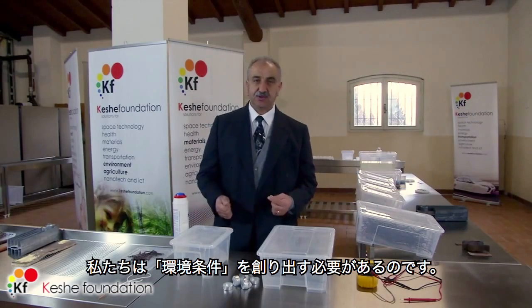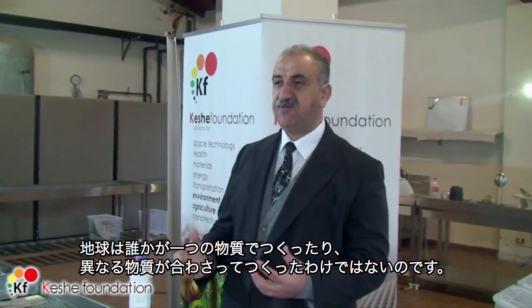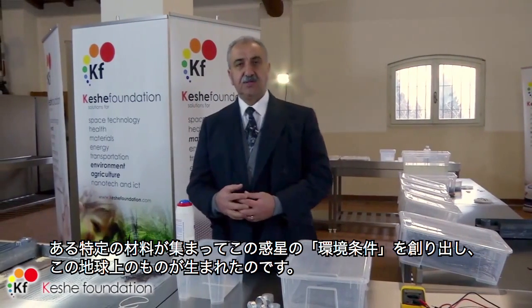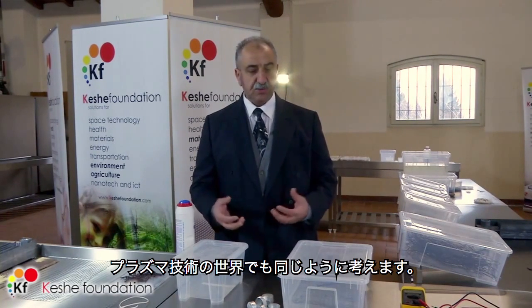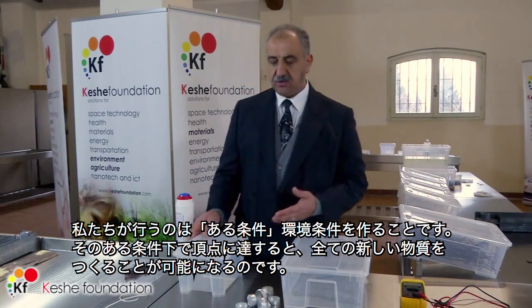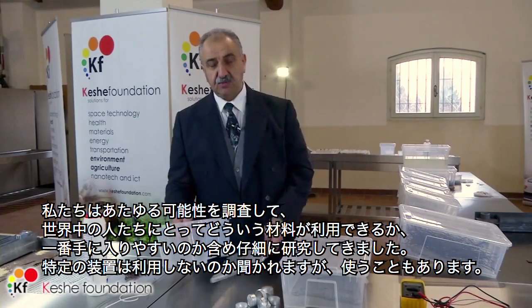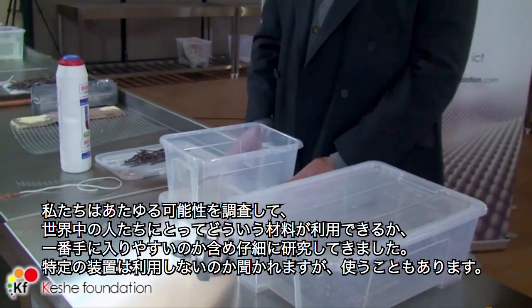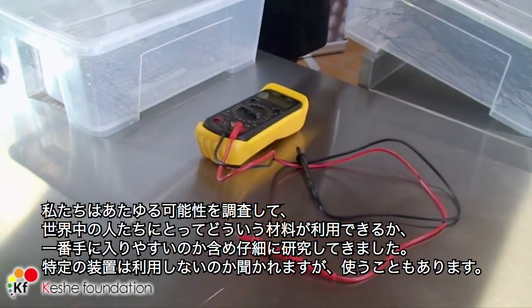We have to create conditions. Earth was not created because somebody took different measures and amounts of different materials to put together. The conditions were created, that certain materials came together and led to creation of this planet. The same thing is with the world of science in plasma technology. We create conditions, and those conditions should let us reach the point where we can develop or be able to produce new materials. So, what we've done in a very simple way: we have looked at every opportunity, what people around the world have been using and have access to, and they've been telling us for years what they've been doing. We listen, we don't use some of the processes, we use some of the processes.